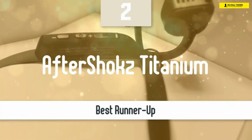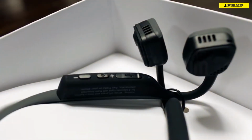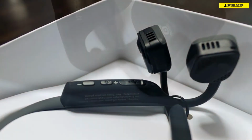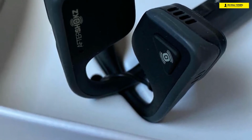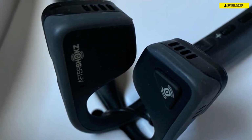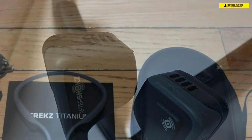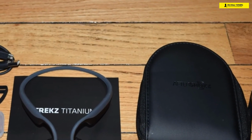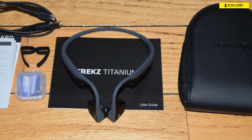Aftershok's Titanium. The Aftershok's Titanium's design is impressive, with the two bone conduction transducers sitting just to the side of the ears rather than going into the ear canal. In some ways, they're similar to ear cup style headphones that send sound into the ear from outside, except that these don't have any foam or covering to keep ambient noise out. One of the speakers has a pause button on the side, which proved really useful and stops the wearer ever having to take them off.